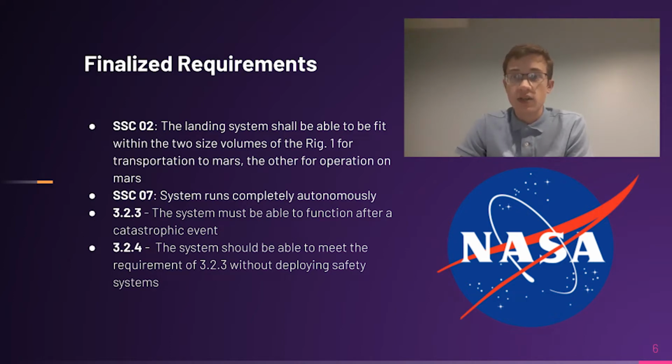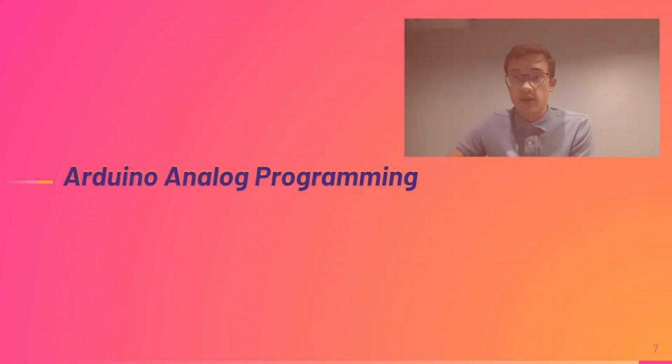In addition, our team ensured that this subsystem should be able to operate autonomously and plan subsystems 1 and 3 so that they will be able to correct for any problems that might emerge from a catastrophic event without additional safety systems.